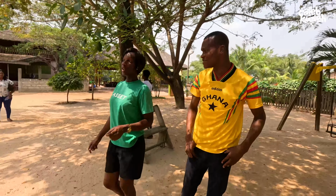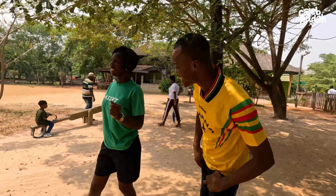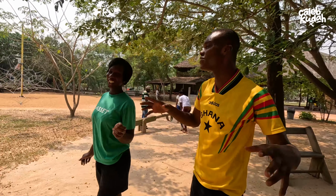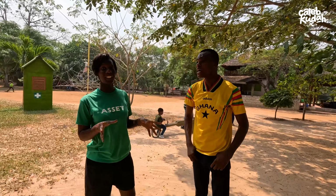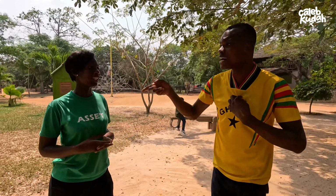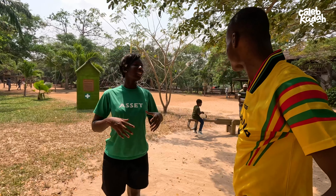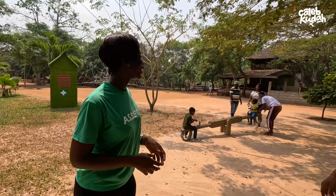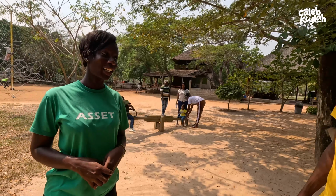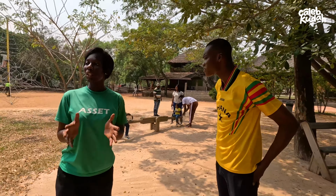Let's have a conversation. You are welcome to the Legon Botanical Garden. Thank you. This is the children's playground. I love it. I think it's the best part of the whole garden. Everybody wants to be here, the children, the elders, everyone. Why do the adults want to be here? Basically, it takes them back to when they were young, the activities, feeling free, enjoying nature. It was developed somewhere in 2014.